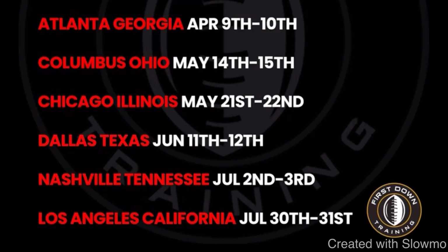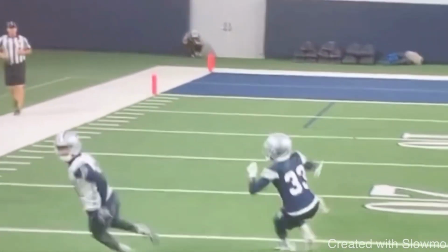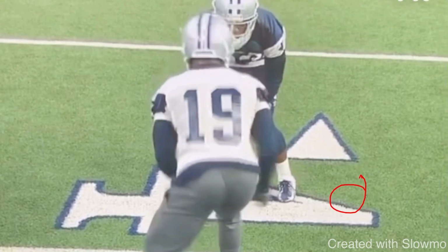Let's get started with this video. So first things first here, we're looking at this release from Amari Cooper. So what do we do when I'm going up against a disciplined DB? And it is very important that I do something that I call throwing your hips, okay? So when you guys get up into a route, it is super important that you are not just selling with your feet, you're not just selling with your head and your shoulders and just giving a little lean. You are throwing your body into the cut, right?